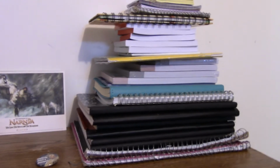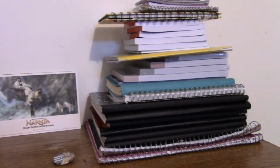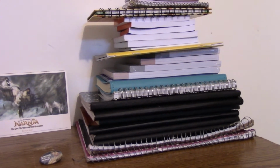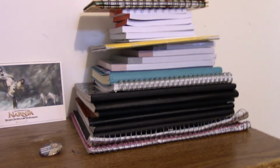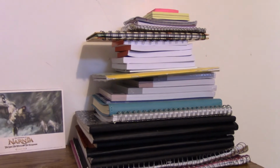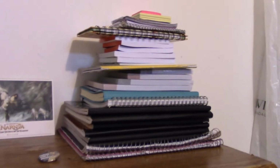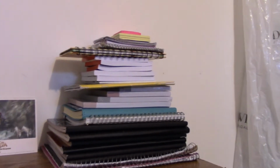The next thing is my stack of notebooks and pads of paper. Some of them have things in them, some of them don't. I just wanted to find a spot to place all of them. Also, there's sticky notes on top too. I have so much paper, it's insane, so yeah.